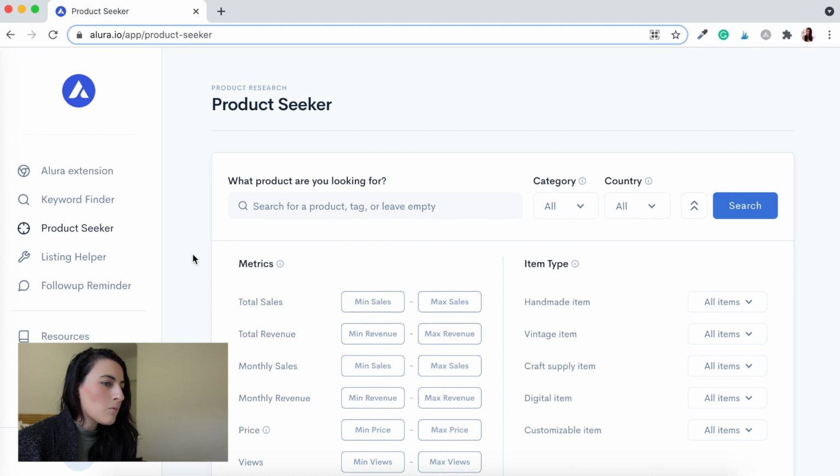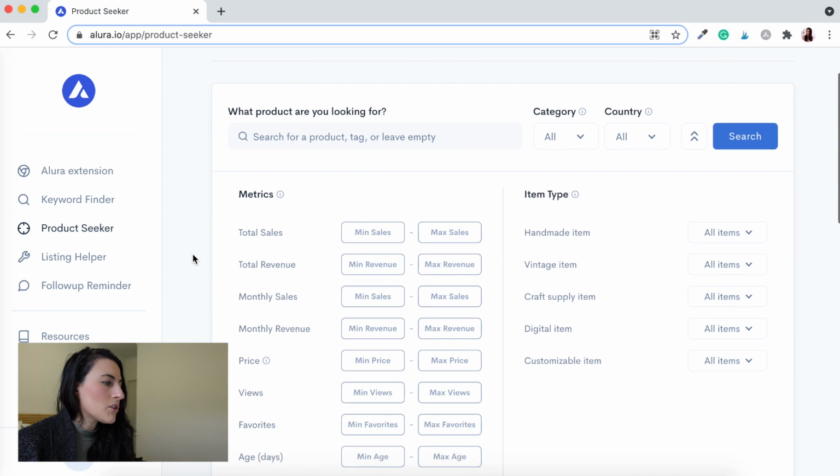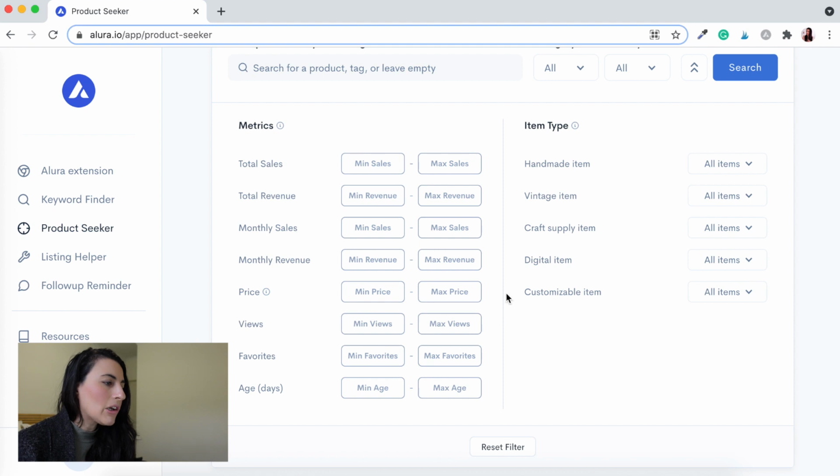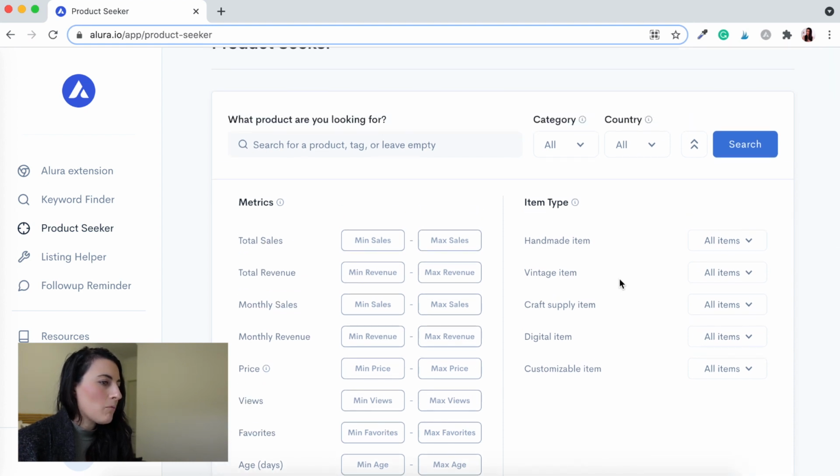Okay, so this is where we're going to enter in some information in order to find the products that are bestsellers pretty much. So what we want to do is we are going to use this search tool here to actually type in the products that we're looking for. And then we're going to narrow it down by including some information here within the metrics and then also the item type here. So let's say we want to know whether or not Canva Templates is a profitable or successful product to sell on Etsy.